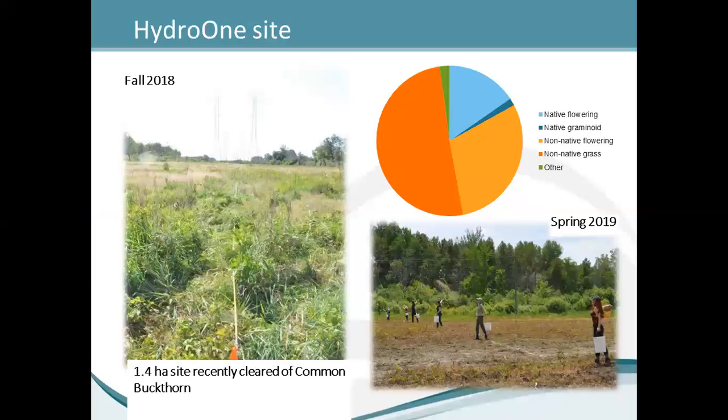Our Hydro One site, as you can see, is much bigger. So this is between two spans, basically in a suburban area. It's 1.4 hectares. The site had been cleared recently of common buckthorn, a woody shrub, and over the last couple of years had regenerated. And you can see the cover in this, even visually, is quite different. It's still dominated by non-native grasses, but there's a much higher percentage of native flowering plants in it. So maybe less than a quarter, maybe a fifth. And a lot of that was your standard asters, goldenrods, and so on.